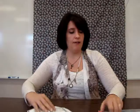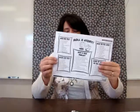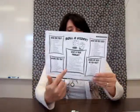Okay, so once they have found their character, they're going to move to the next one, which is the setting. So we're going to roll the dice again, and we have 3 + 1 = 4. So on the paper, I'm going to look for the number 4, and it says in outer space. So this story is going to take place, my story is going to take place in outer space. Okay, the next box will be the problem.